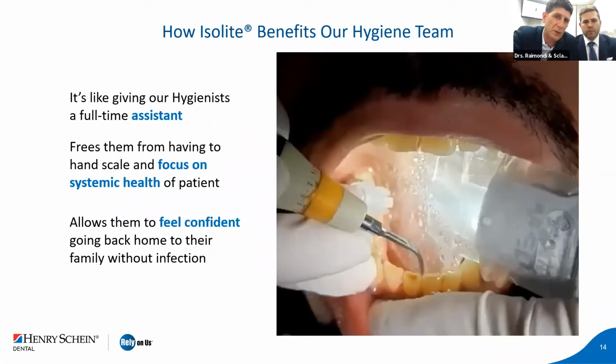From the picture, you can see the Isolite has a retraction on one side of the mouth. The hygienist is cleaning the lower right quadrant. She'll be able to clean the lower right quadrant and the upper right quadrant. And then she'll switch the Isolite to the opposite side of the mouth to clean the left side of the mouth. So it's only been moved once during a hygiene appointment. So it's easier for them, I find. It's like working with an assistant, and it's making them feel more comfortable going back to their families.